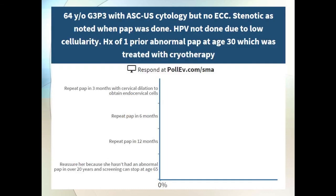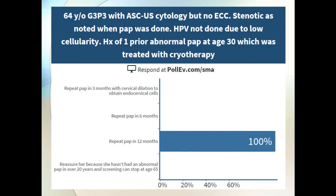Okay, now we're going to move on to a 64-year-old G3P3, ASCUS cytology, but no endocervical component on the pap smear result. A stenotic os was noted when the pap smear was done, so you couldn't get your cytobrush in that endocervix no matter how much you tried. An HPV was not done, and the pap smear report says there's low cellularity. She has a history of one prior abnormal pap smear at age 30, which was treated with cryotherapy.